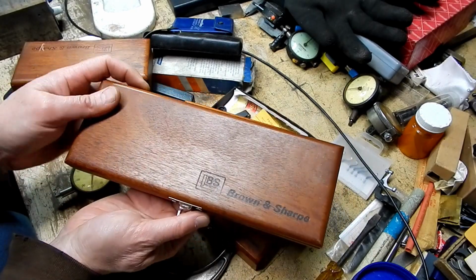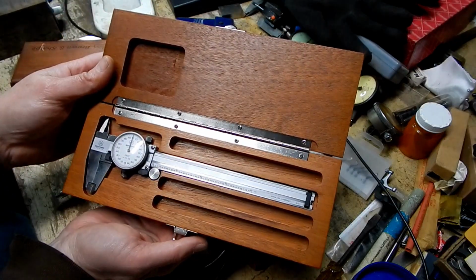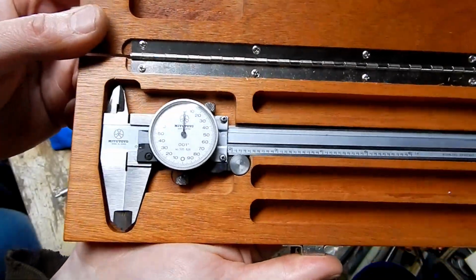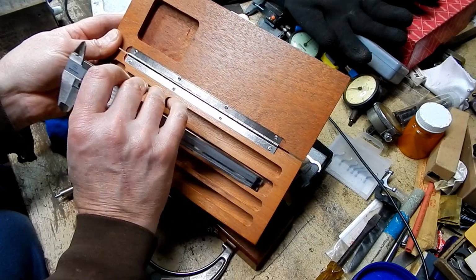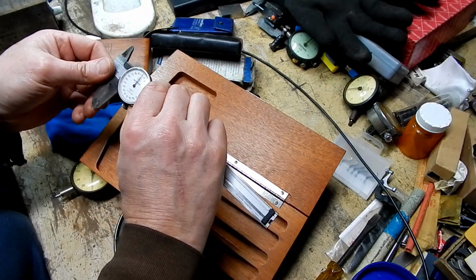Brown and Sharp, right? Oh, but wait. What do we have here? Mitutoyos. Now the good news is they're a nice set of Mitutoyos. I already checked them out. They repeat to 0 every time.